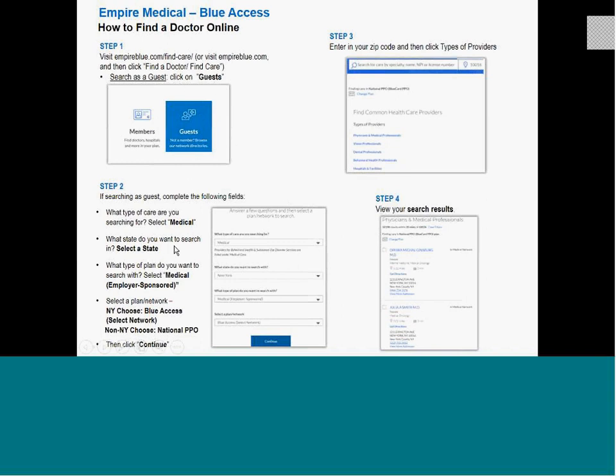And then here on this screen, step 2, you'll select medical. You'll select the state. So, for example, if you're getting care in New York, you'll select the Blue Access Network. That is the network for both of the EPO plans that Patrice just reviewed. If you're outside of New York getting care, you'll want to select our National PPO. That's our broadest network. That's really great, especially if you or your family are maybe on vacation in Florida, you can still get access to care through our BlueCard program with the Blue Cross Blue Shield Association, and the claim will still process as an in-network claim.